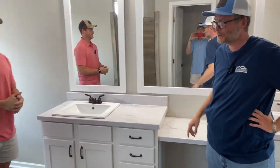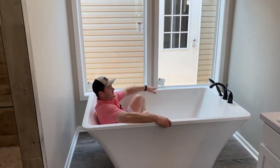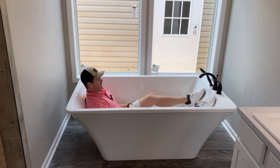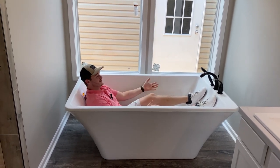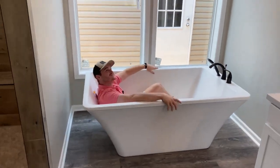How big is that tub, Corey? This tub is big enough for just about anyone. Chandler got in this one the other day for one of Travis's videos, and he's right at 6 foot or a little over, and I'm right under. So you can fit in here. It's deep. That is a deep one.